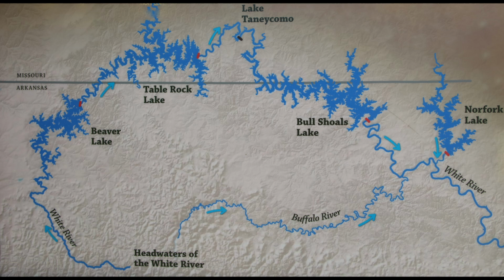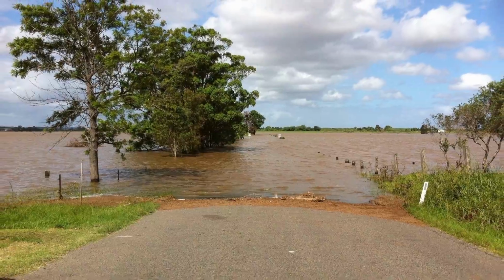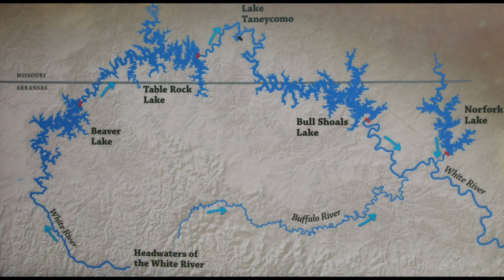Bull Shoals Lake is one of a chain of lakes on the White River that were built as flood control reservoirs. They hold water that would otherwise increase flooding on the lower White River. This could impact many thousands of acres of crops in the delta along the White River. Let's look at this chain of lakes, and then we'll look at Bull Shoals Lake specifically.